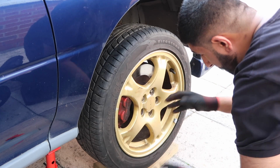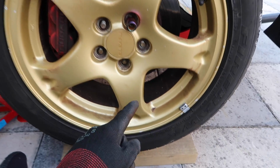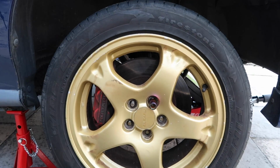There we go. Yeah, way lighter than those 18s. I don't even know what them 18s are for. Now I know some of you will be asking why I haven't cleaned the inside. Reason being, the whole car is going to get a proper clean this weekend, so we'll take these off again anyway. We're going to clean the calipers, we'll do it all properly.